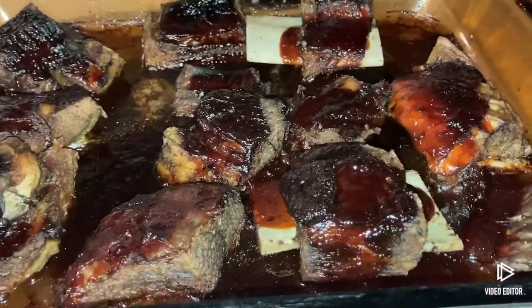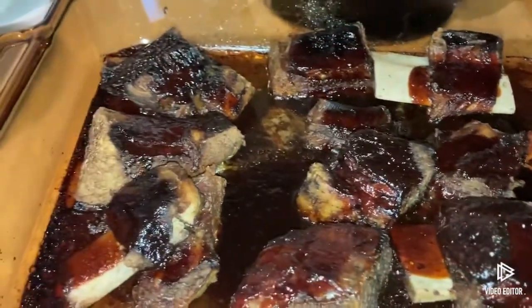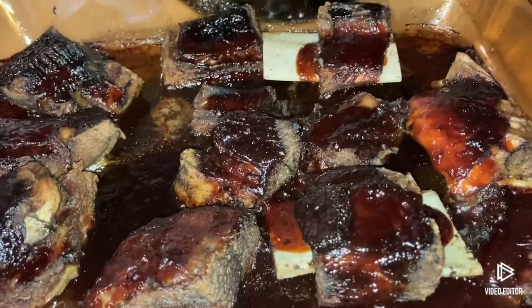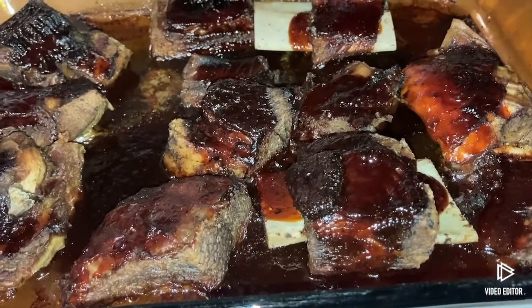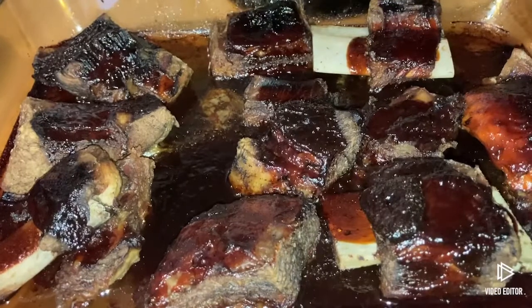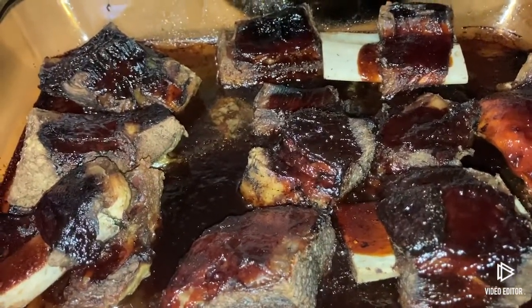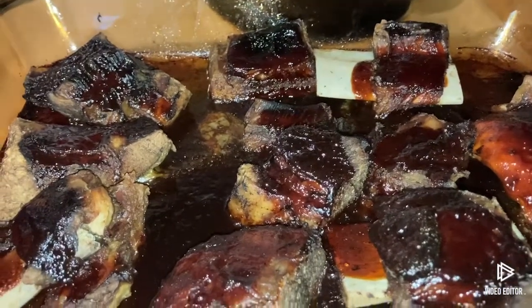And there we have it. Barbecue ribs. Oh boy. Dinner at home. Oh, if only you could smell these. Home cooked meal at home on a work night. Hey, give it a try. It's really not that hard to do. And oh, so worth it. Enjoy.